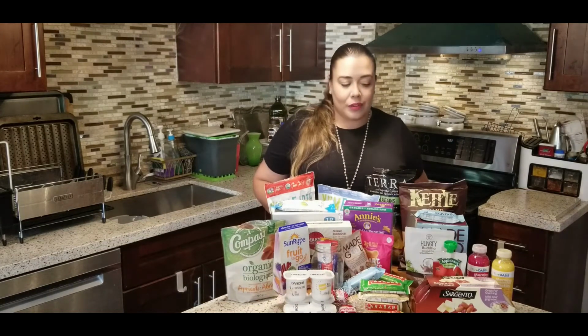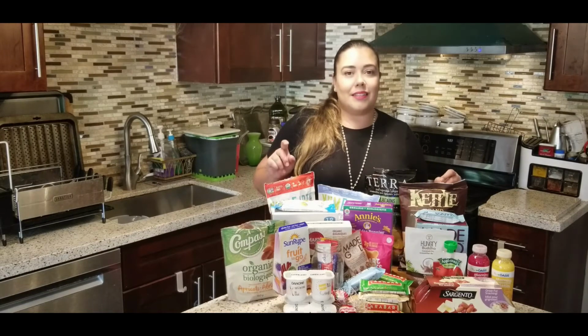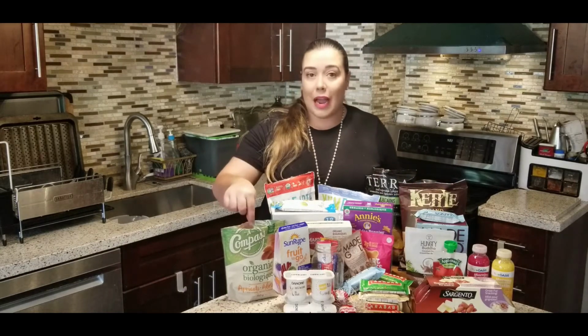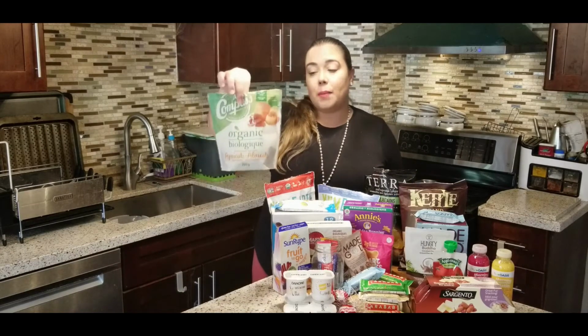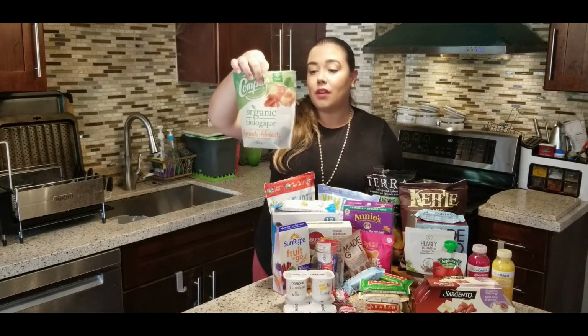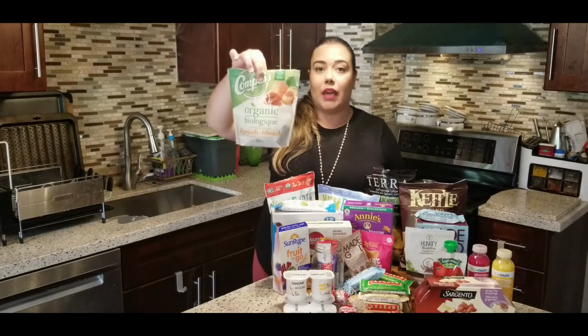Let's get into dried fruit, because dried fruit I feel is like a kid's candy, and it's nature's natural candy. They're great. My daughter loves dried apricots, and these ones in particular are my favorite because they are unsulfured. This is literally one ingredient, and it's just organic apricots from Turkey.